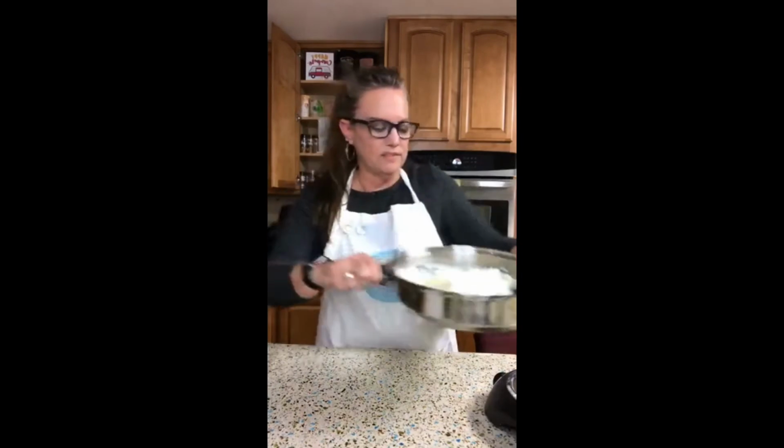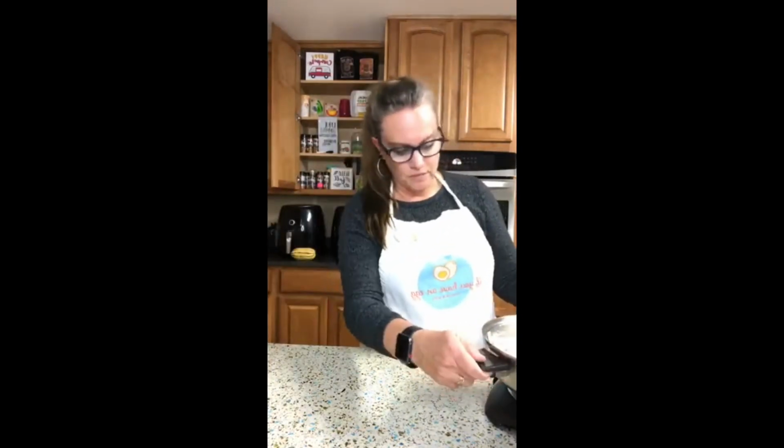So this is potatoes. This is not fake potatoes. These are real potatoes, and now that they're heated up with a little bit of water, they are back to actual potatoes, okay?